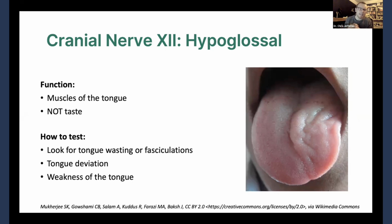And to test this nerve, you just look at the tongue, look for tongue wasting or fasciculations, look for tongue deviation. So usually it deviates towards the side of the lesion or towards the weak side. And there are various other tests that you can do. One of them is you can ask them to push their tongue on the inside of their mouth, and you can push against the cheek and push against the tongue to check the motor function.